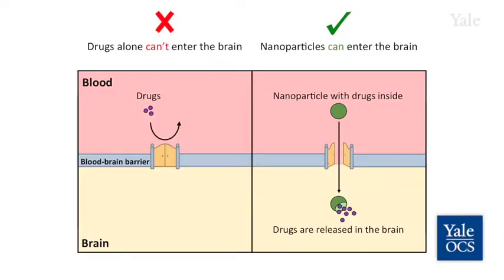My research is focused on finding more effective ways to deliver drugs to the brain. Specifically, I use nanoparticles to encapsulate drugs and transport them across the blood-brain barrier. This is much safer than directly injecting drugs into the brain. Nanoparticles are like tiny vehicles that can be up to 1,000 times smaller than a single human cell.